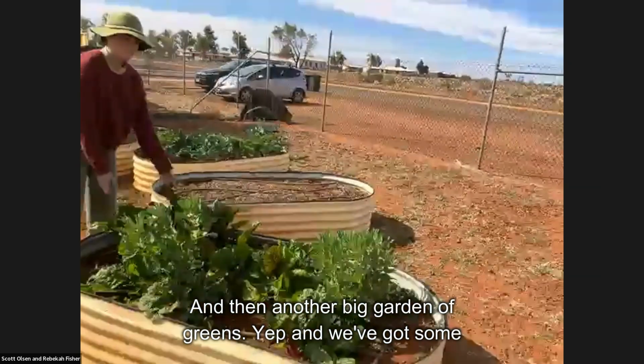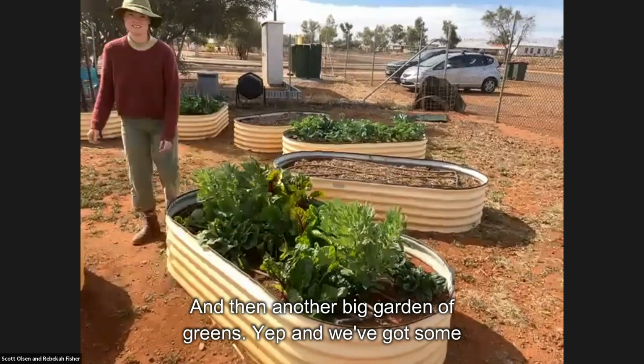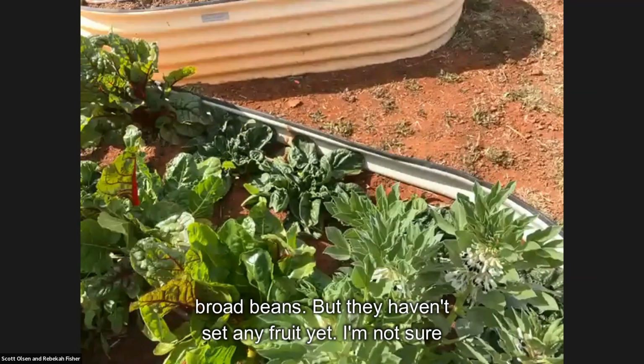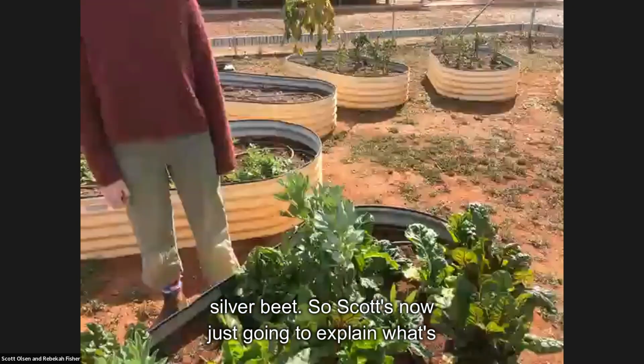And then another big garden of green. Yep, we got some broad beans. Oh, broad beans too. But they haven't set any fruit yet. I'm not sure if there's enough pollinators here, and some spinach and silver beet.